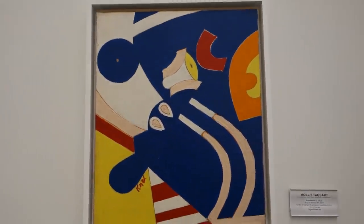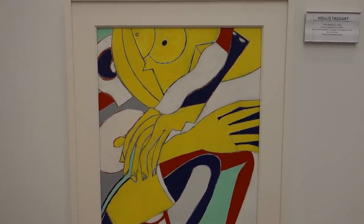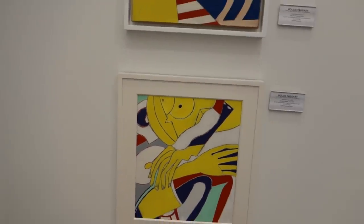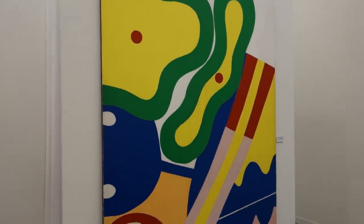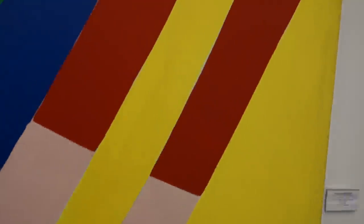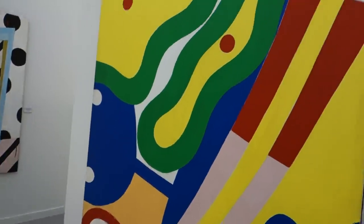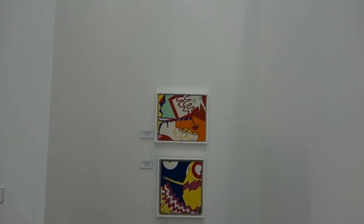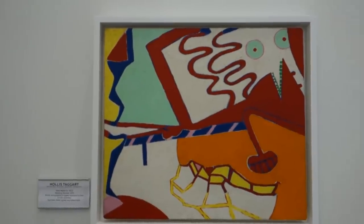This is Bust of Woman, 1973. Carmen seated, acrylic and graphite on paper mounted on linen, 15 by 13. Another beautiful piece from the early 70s. Woman's face, green eyelids, blue nose, 1972, 85 by 60. You know, some of his little paintings like this are just so beautiful. Reclining Woman, 1975.